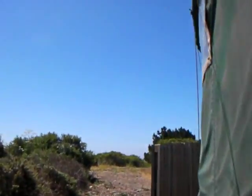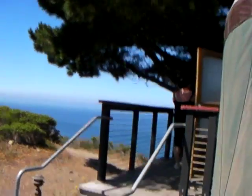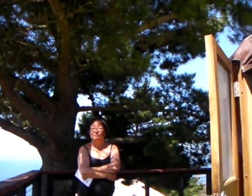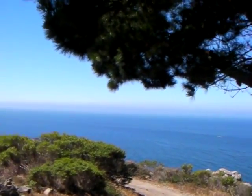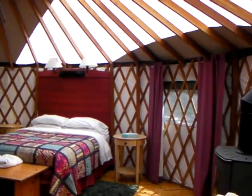Gas for the heater. Here's the deck, there's the view. There's Annie, and wow, that is quite a view. And here's the stunning interior.